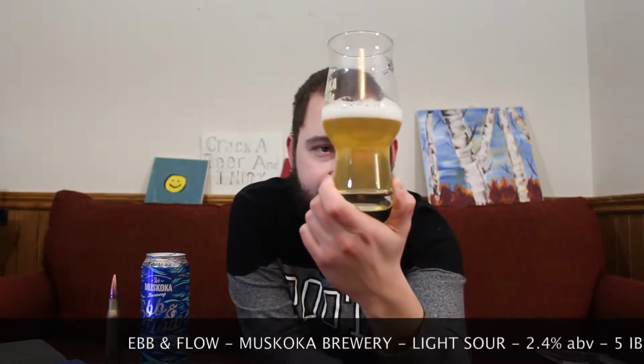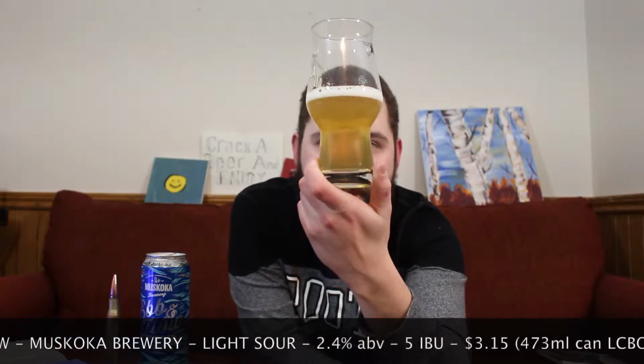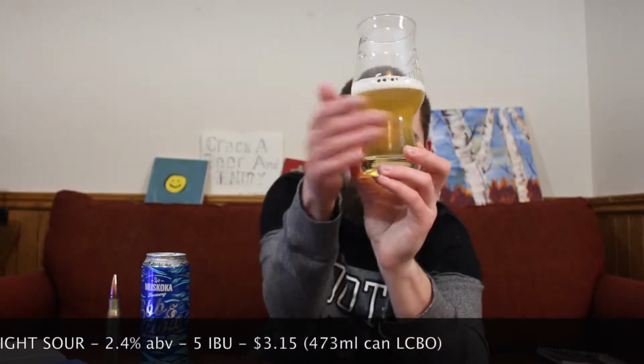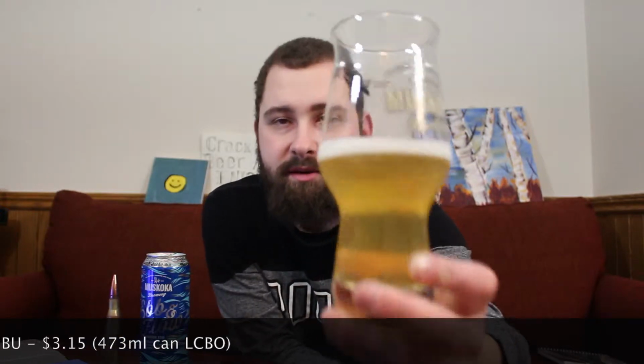Looking at the beer, it is a very, very light, pale yellow color. It's ever so slightly hazy, maybe more of just a chill haze. Nice little bit of a white head on top. Nice looking beer. Let's have a smell.